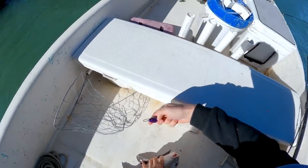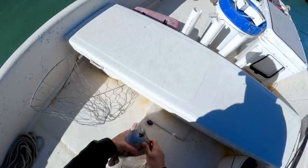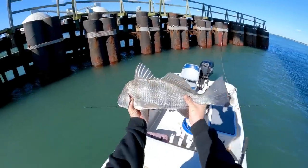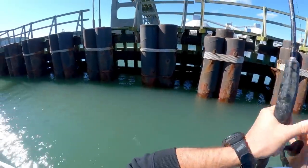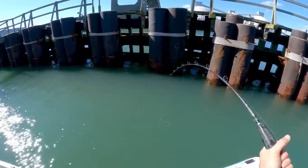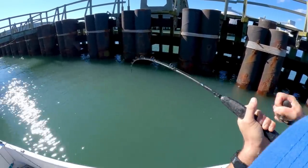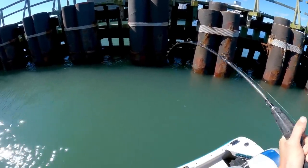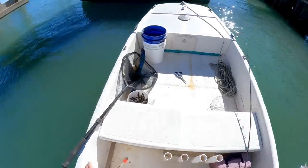Is that a sea urchin Jawbreaker? I like that thing. Ooh, he's pure white. Some nice ones down here today. Some nice ones. Yep.